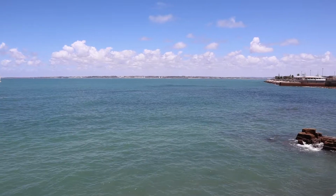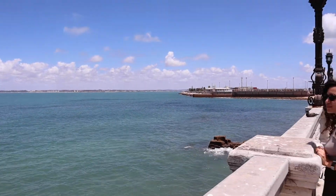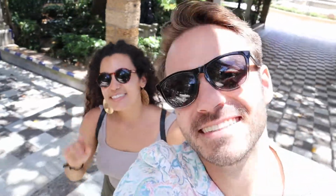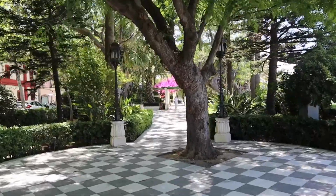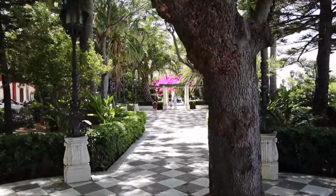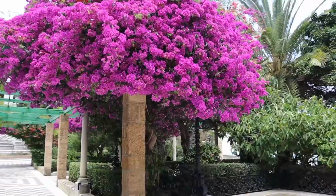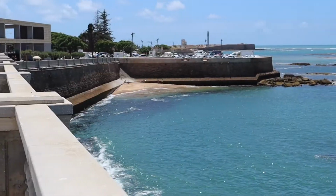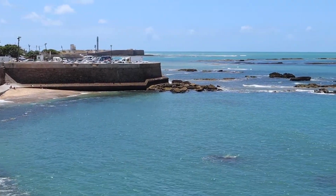The Jardines de Alameda Apodaca are basically connected to the Parque Genovés along the old wall that protected the city from both the ocean and invaders. We always find it incredible to see this history still alive in cities today, and it is something we absolutely love about travel in Spain.